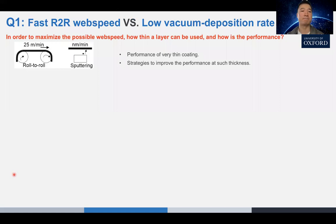First question. The roll-to-roll process is very fast. The inline speed could be around 20 to 100 meters per minute. But vacuum deposition techniques are quite slow. For sputtering, it's about nanometers per minute. This means I cannot make very thick coatings in roll-to-roll. So firstly, I should assess the performance of very thin coatings, and then explore some other strategies to further improve the performance at this thickness.